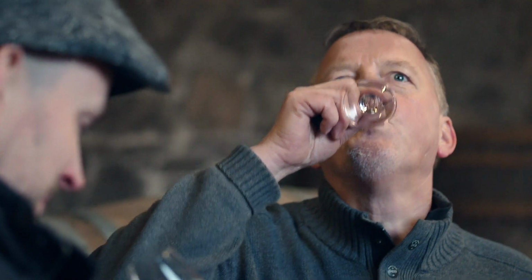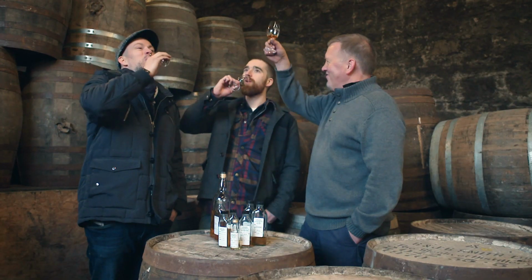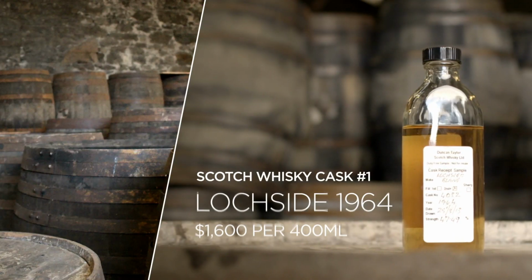The texture that it leaves in your mouth is like clotted cream, and it leaves a coating all over your mouth. It's absolutely incredible. Lochside was local to Aberdeen, so it's the perfect cask to use to help us take this old Aberdeen classic beer back to life. Cheers! We should pour the rest back into the bottle, because it's expensive. I think you should pour it back into my mouth.